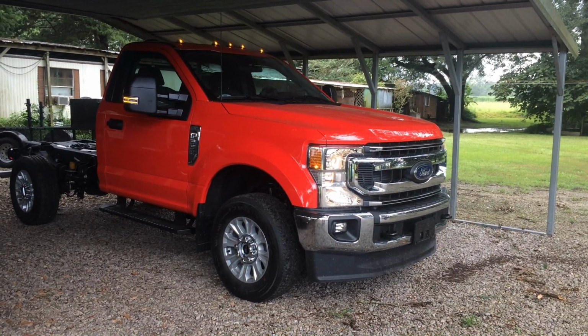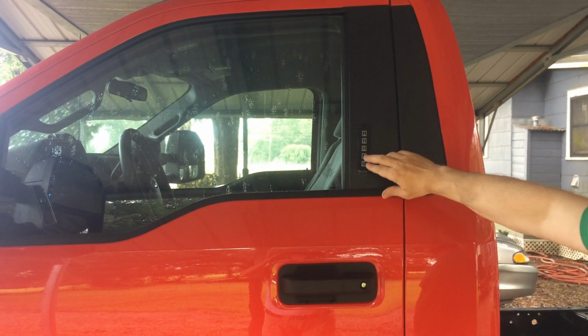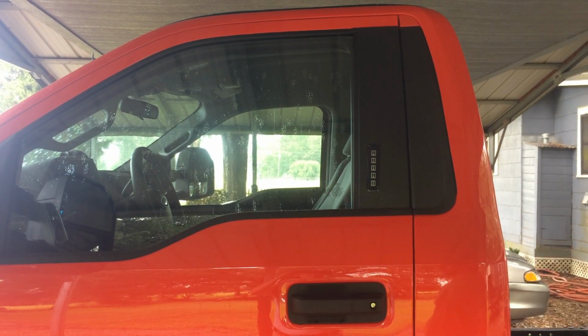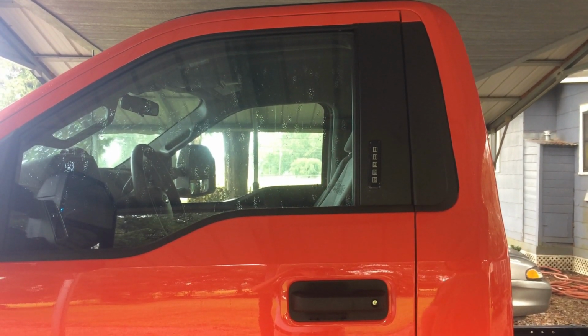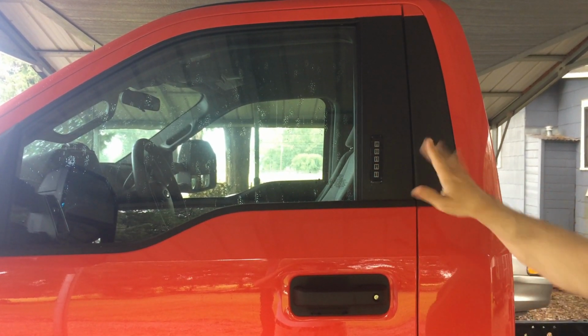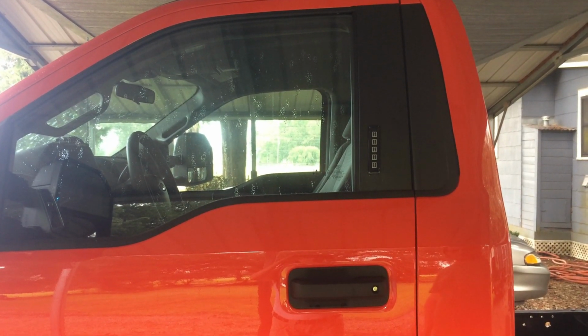So let's have a look around. Alright, so it has the little keypad here, so if you want to leave it and lock it, you can just hit these two buttons and it locks with the keys in it, if you want to run into the store or something. It also has these raised buttons where you can wear gloves doing it. You don't have to take your gloves off. You just type your code in and it'll unlock and you can get in.